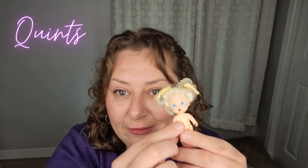So this one does not have the plastic diaper. She's naked at this moment, but each of them came with a little cloth diaper in their coordinating color. So she would have come with a yellow one. And when the diapers got wet, their number would appear on the back so you could identify your babies.